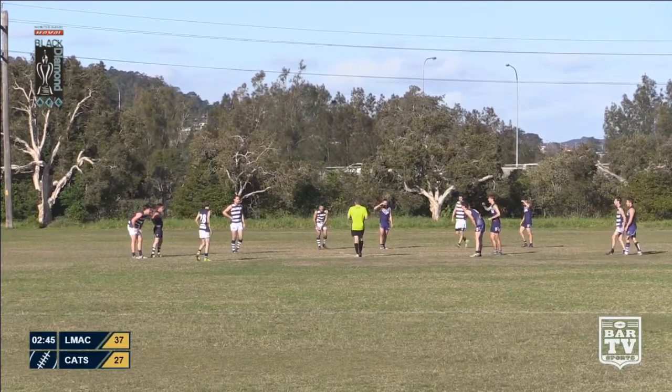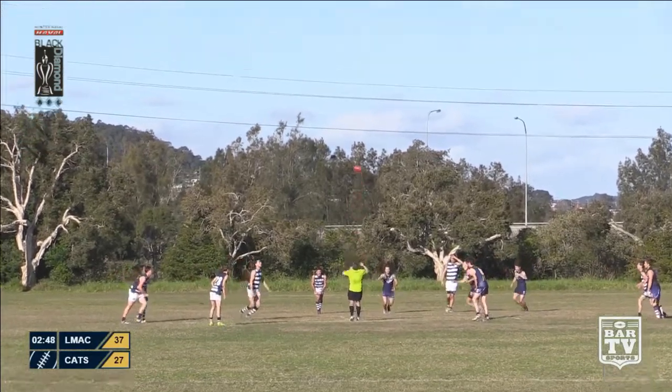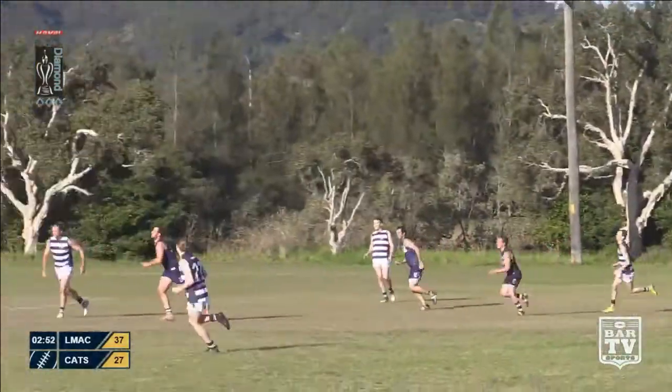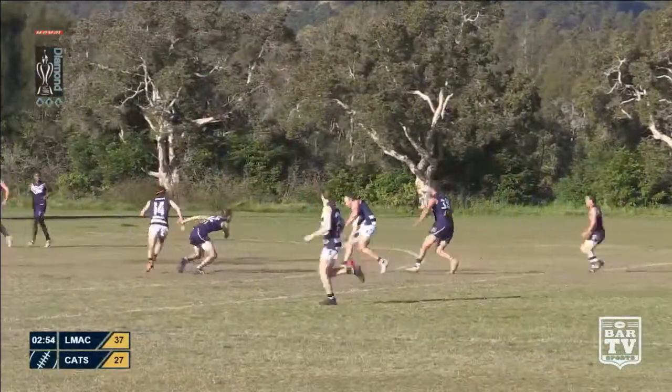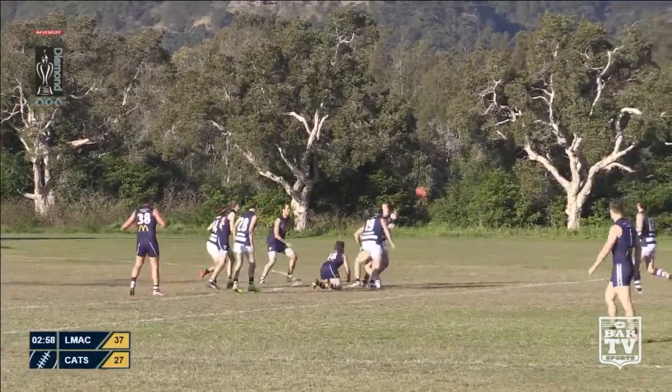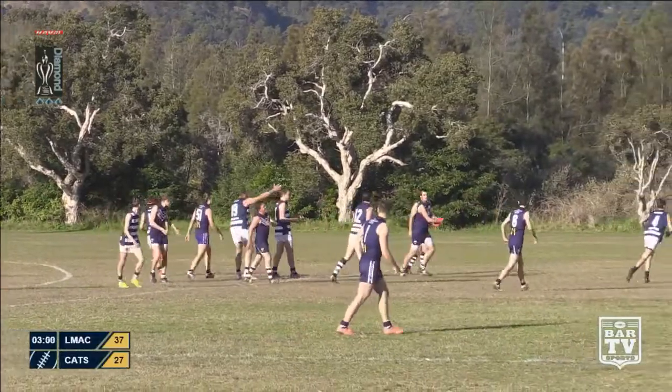Setting up in the ruck again. Rory Sleath rucking. He's done alright the first couple of taps, but Muswellbrook's got that tap, but Jimmy Waring roves. Tosses it forward to Sam Hines. Has scooped it up. I think that might have been a throw. Yeah, it's called.